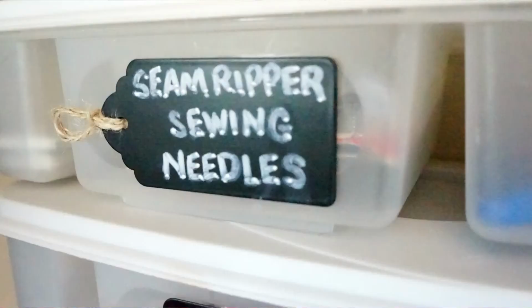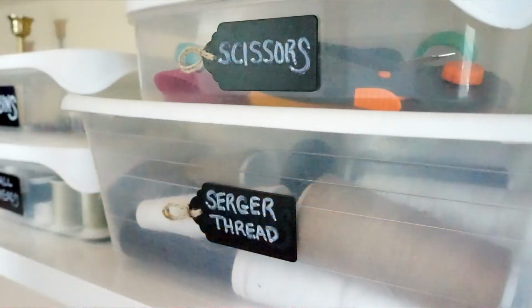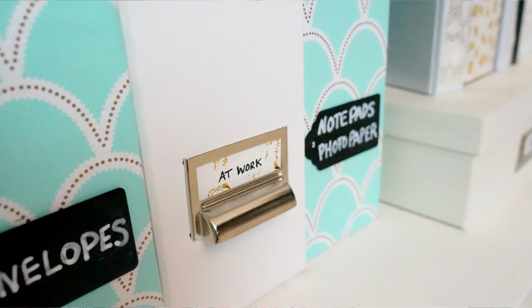I am so happy and pleased with my metal chalk labels that I got from the Target dollar spot. Now I can visibly see everything. I have everything labeled, and it just makes everything more cohesive, a little more neat, and definitely easier to get to.